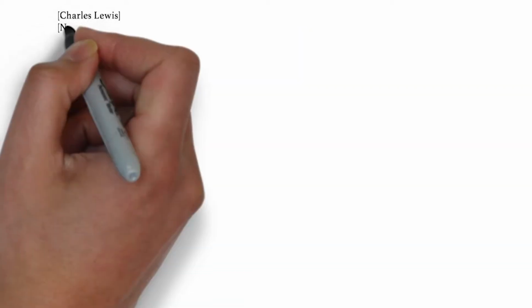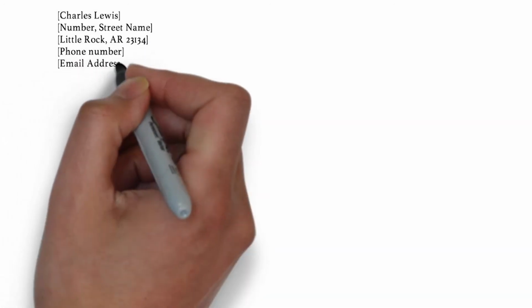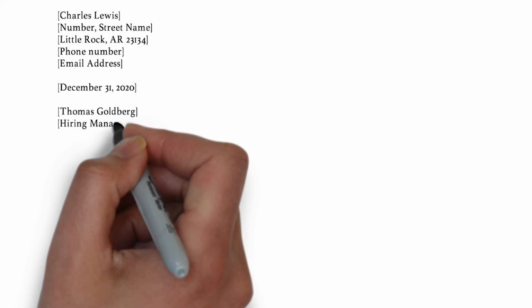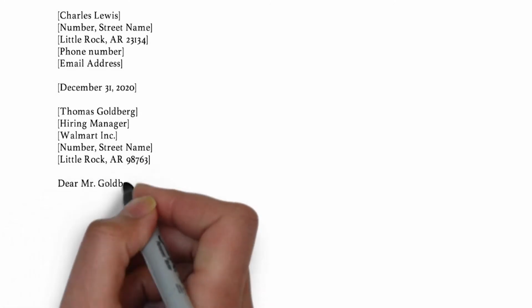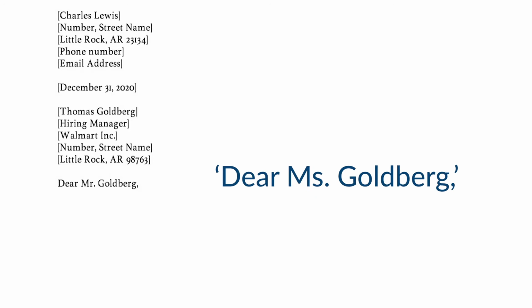First you need to list your contact information on the left side. In between white lines underneath, we put the date and then the hiring manager's name and position, followed by the company's information. As for the salutation, we write Dear Mr. Goldberg. If it concerns a woman, then you need to write Dear Miss Goldberg.